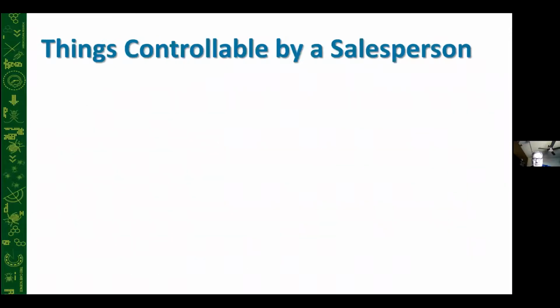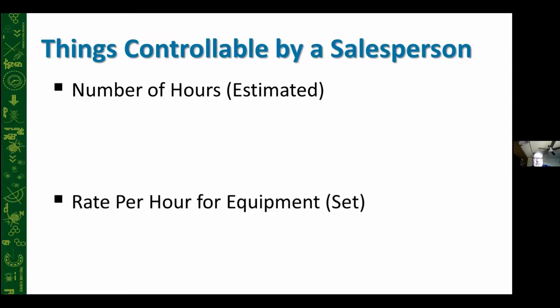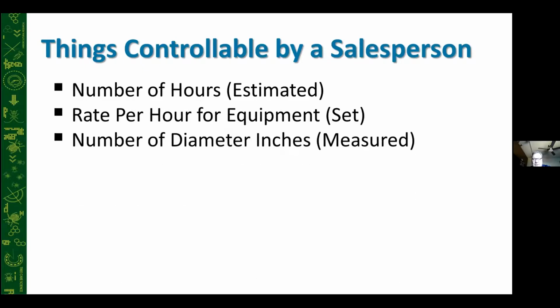So again, I'm just going to run these down because I did bring them up before. The number of hours: you can look at a pruning job, or you can look at how much time it's going to take, depending on how you price your plant healthcare sprays. You can determine how long you think it will take in hours, and you can have an amount per hour that you want to get. The rate per hour for equipment, the number of diameter inches.